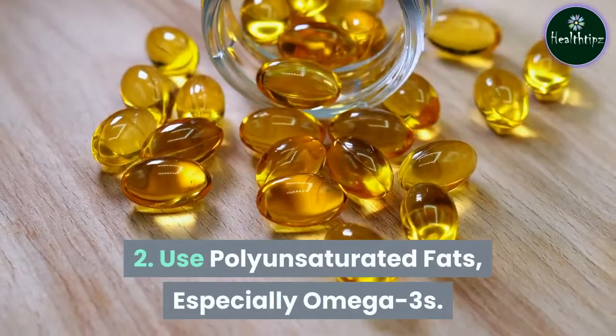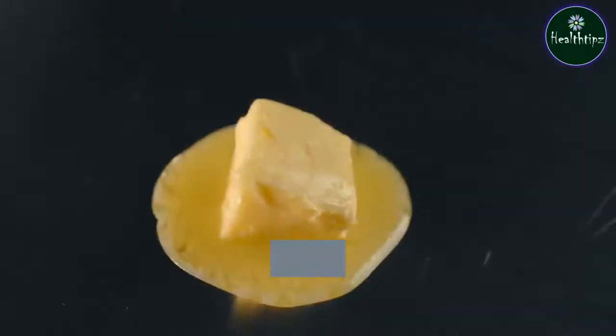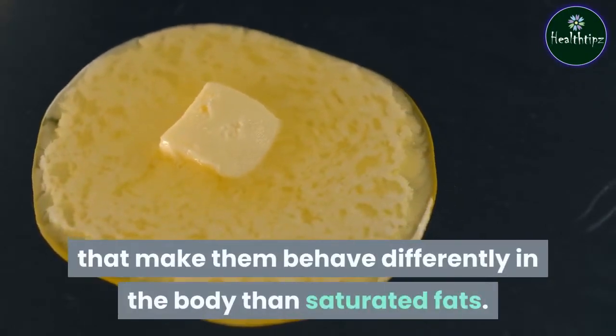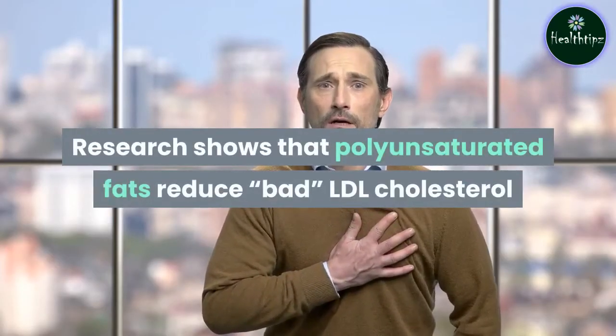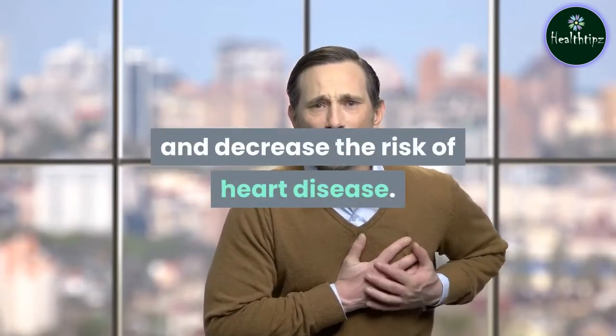2. Use polyunsaturated fats, especially omega-3s. Polyunsaturated fats have multiple double bonds that make them behave differently in the body than saturated fats. Research shows that polyunsaturated fats reduce bad, LDL cholesterol and decrease the risk of heart disease.